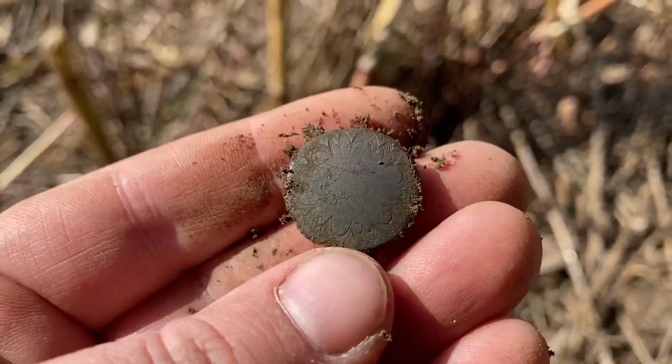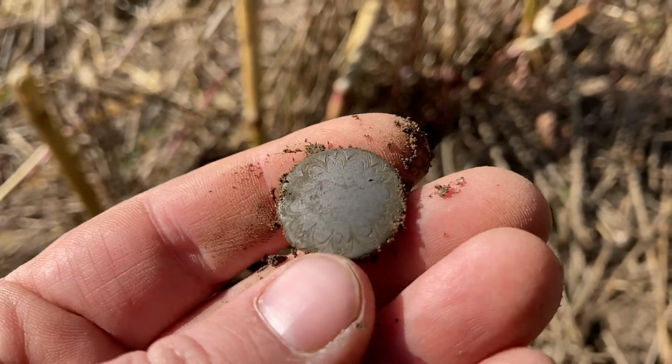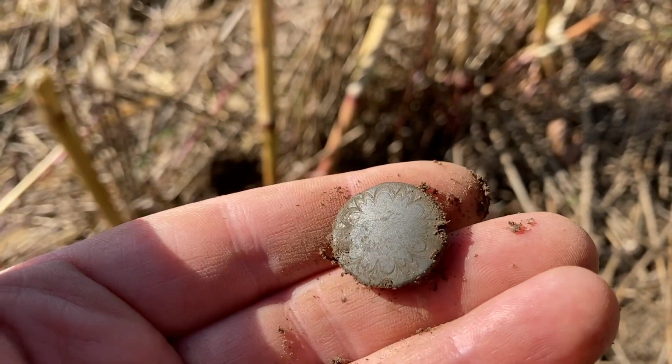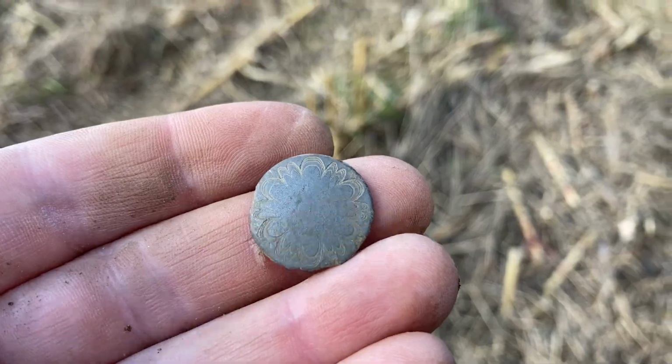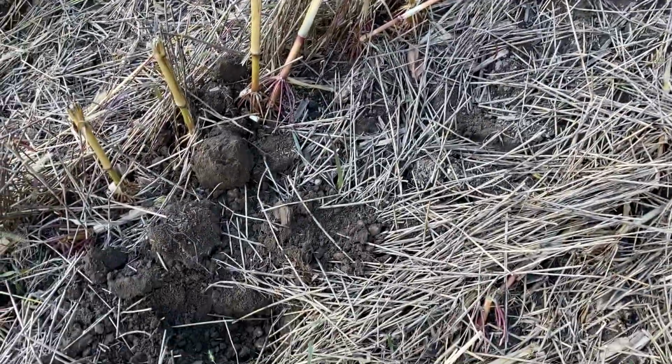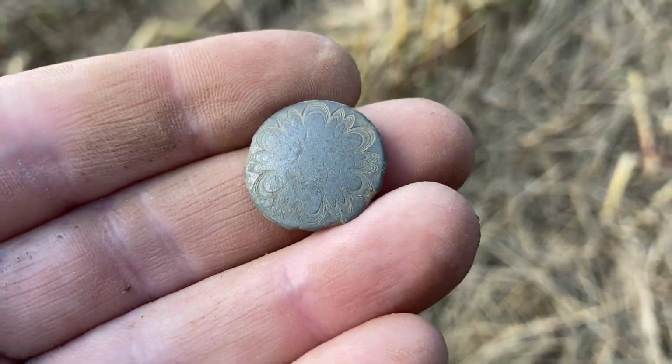Yep. Oh, it's got an etched design. That's awesome. I have a match to this at home. That is sweet. All right, we'll go ahead and clean that up. Yes. Oh, I still can't get over how funny this is for that to be a washer, and then just a few feet away for this to be a beautiful etched tombac button.